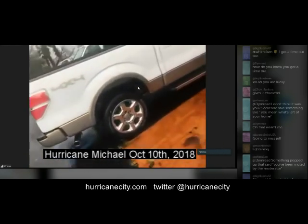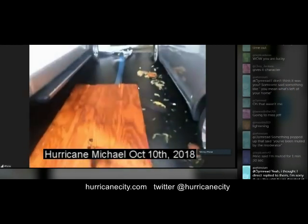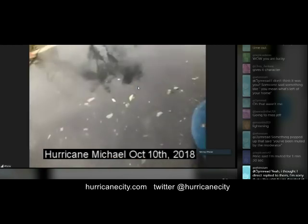Many car windows at the hotel simply broke out because of so much flying debris, such as this 4x8 sheet of plywood, which could decapitate a human. Amazing.